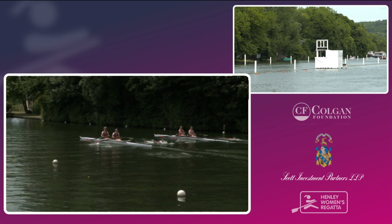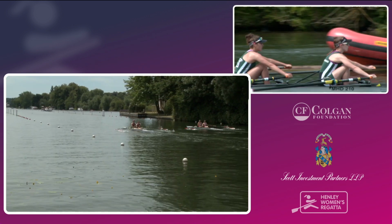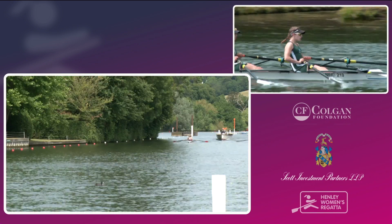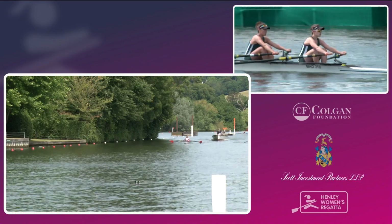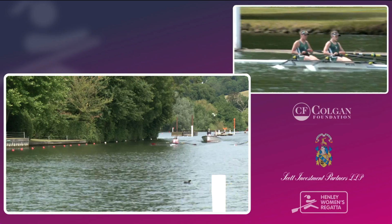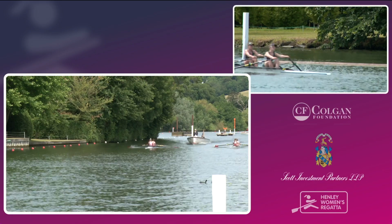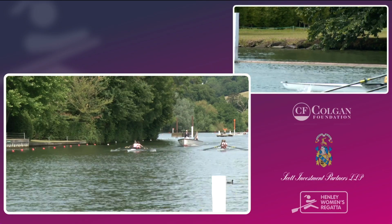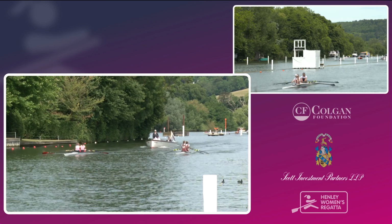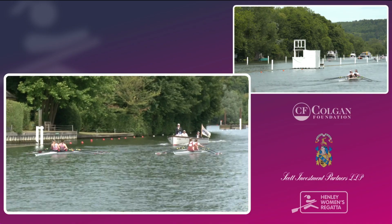I'm sure Greg will be very happy with that result. He will indeed. So it's the next race up, so it's all fast and furious here. Great Marlow School, St George's College and Kingston. So just going off that start mark there, it's difficult to see who's got that lead at the moment. I think that is St George's College and Kingston.